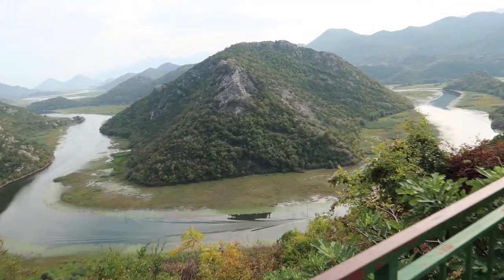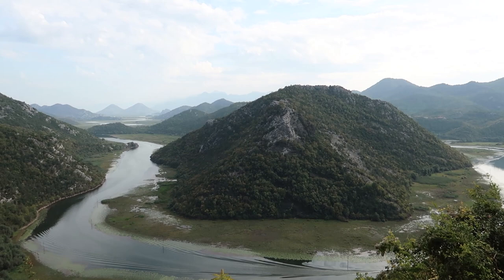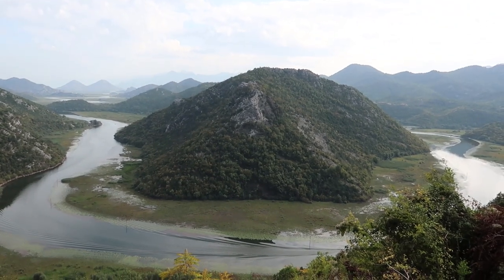Just parked up, and when I say I got something good to put on video, this is what I mean. The Horseshoe Bend.